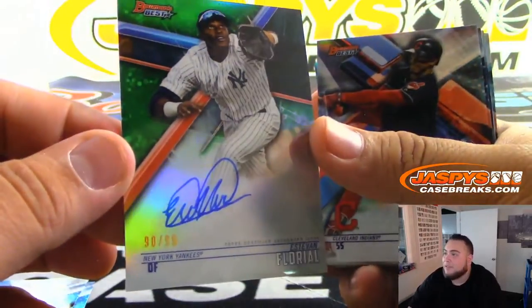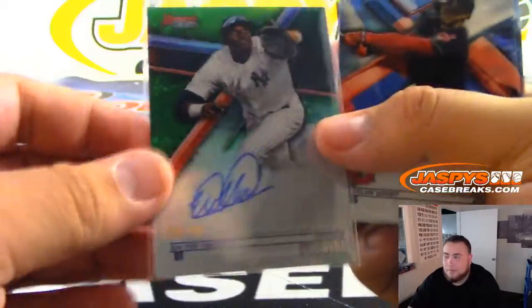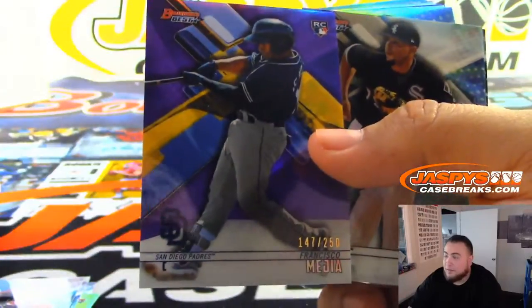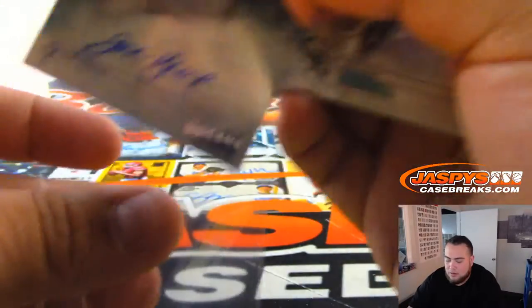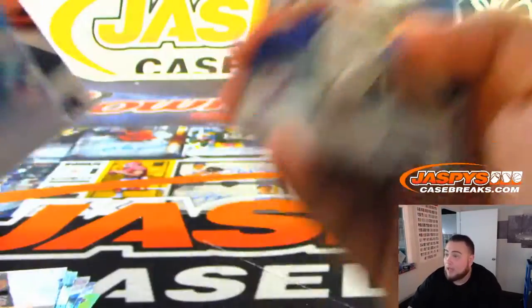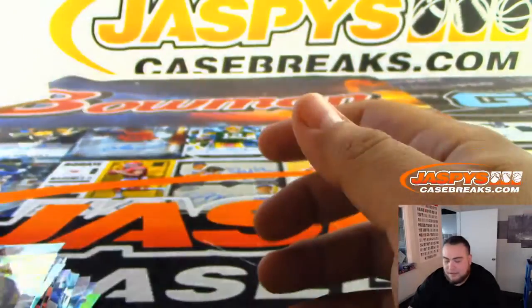And we got Stevan Florial, nice one, to 99. For the Yankees, Peter. There you go. Francisco Mejia to 250 for the Padres. And we got Josh Brodeau. The Yankees. That's what they just said, Jordan. They just said he has 9 kids. Stevan Florial and Eloy Jimenez.